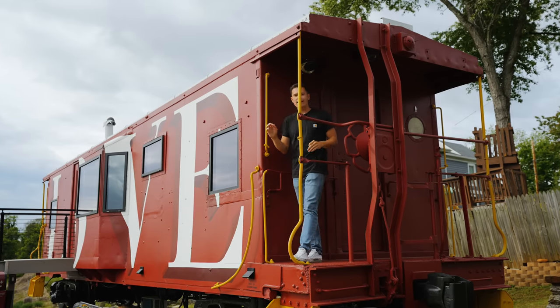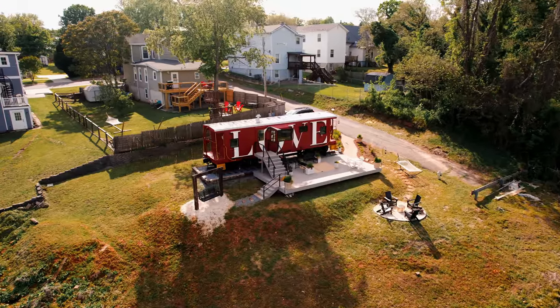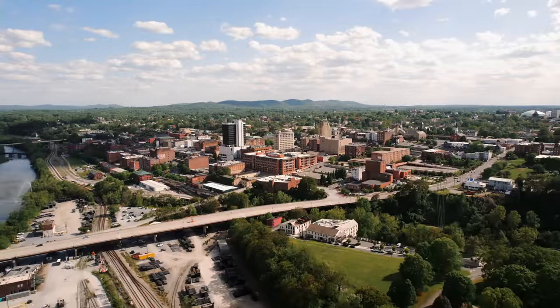Today we have the rare opportunity of checking out a caboose. If you've ever had the dream to stand on a train, this is it. Let's check this place out.